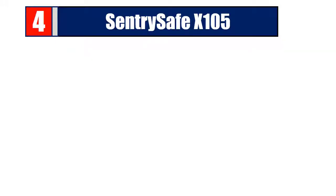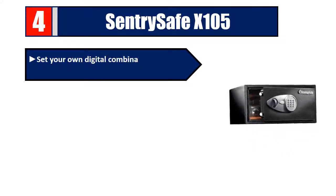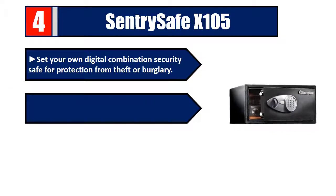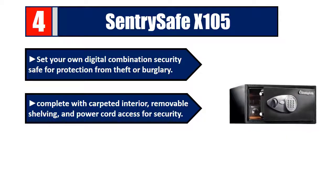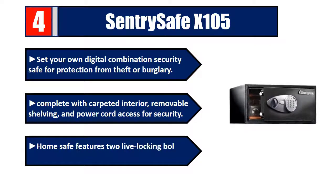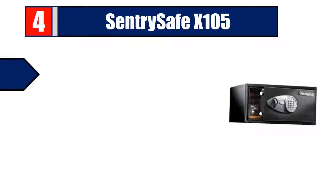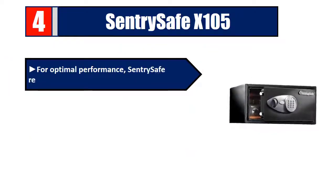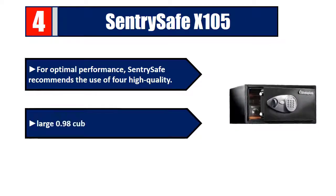Number 4. SentrySafe X105. Set your own digital combination security safe for protection from theft or burglary. Complete with carpeted interior, removable shelving, and power cord access for security. HomeSafe features 2 live locking bolts, steel construction, concealed hinges. For optimal performance, SentrySafe recommends the use of 4 high quality batteries. Large 0.98 cubic foot capacity.